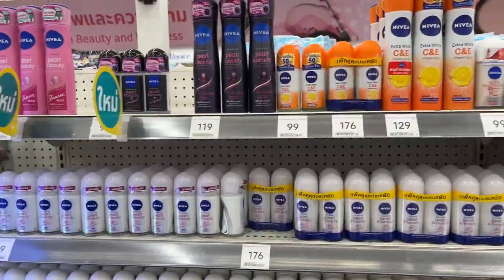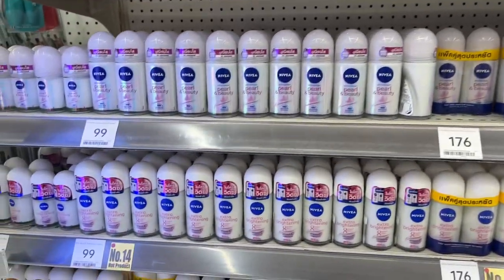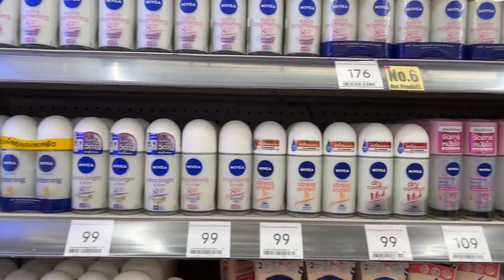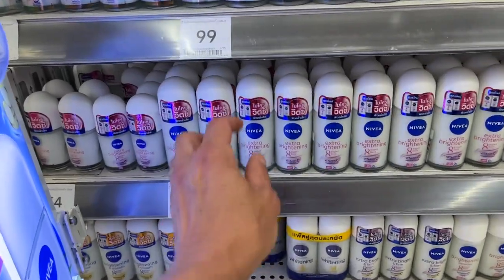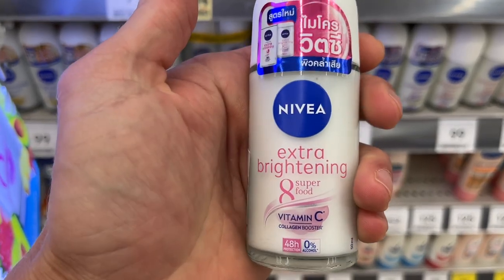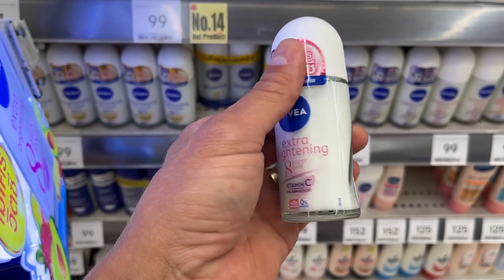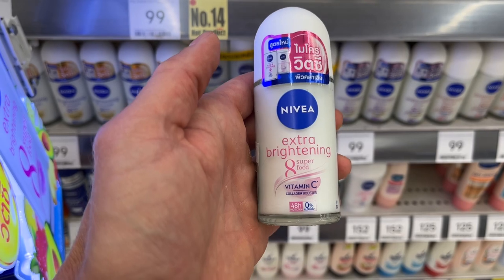This is the women's deodorant section. I do not see any solid deodorant. Everything is roll-on, which I personally do not like because you feel wet and sticky, and almost all of them have whitening in them because Thais very often have whitening serums in their deodorants, face lotions, hand lotions. So this one's $4 and extra brightening.